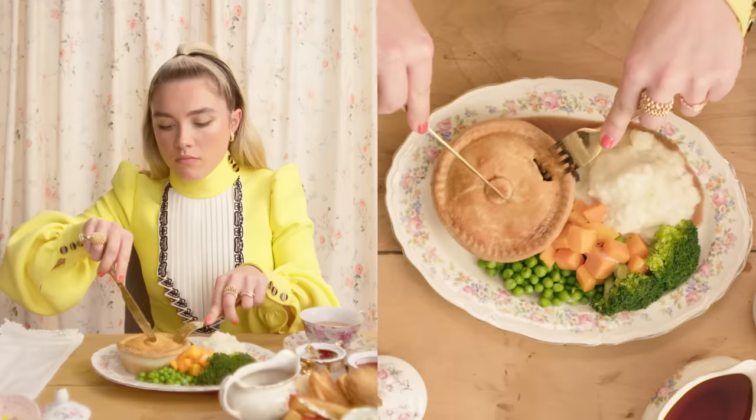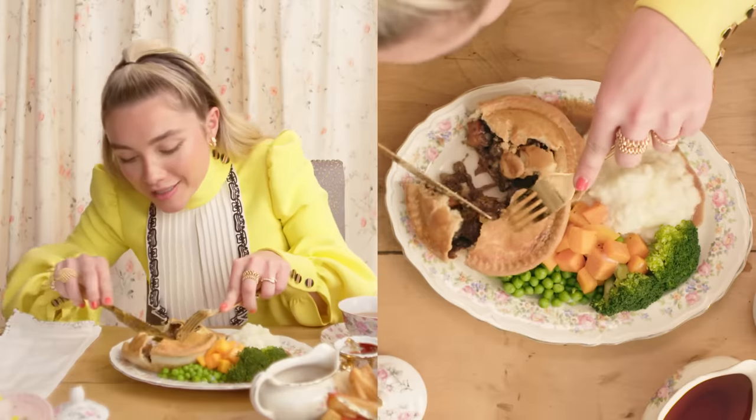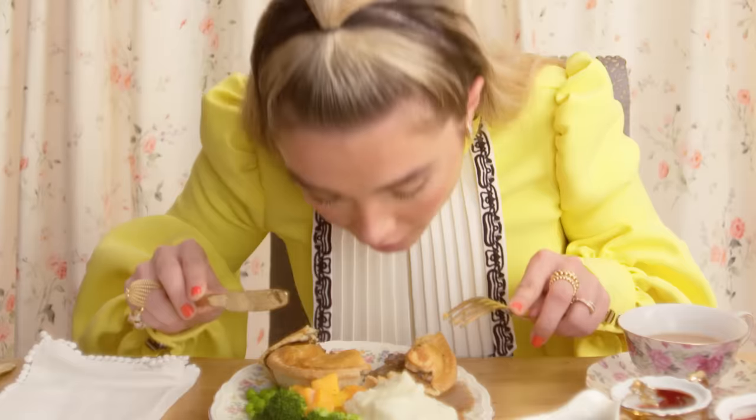It plopped on my forehead. It's a steak and ale pie with a bit of mash. I have no idea what goes into making one of these, but usually they put a beer in there, which is why it smells so good.